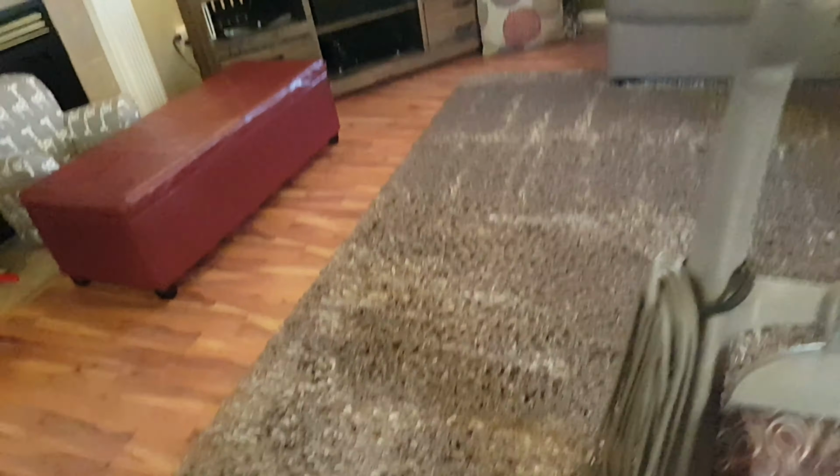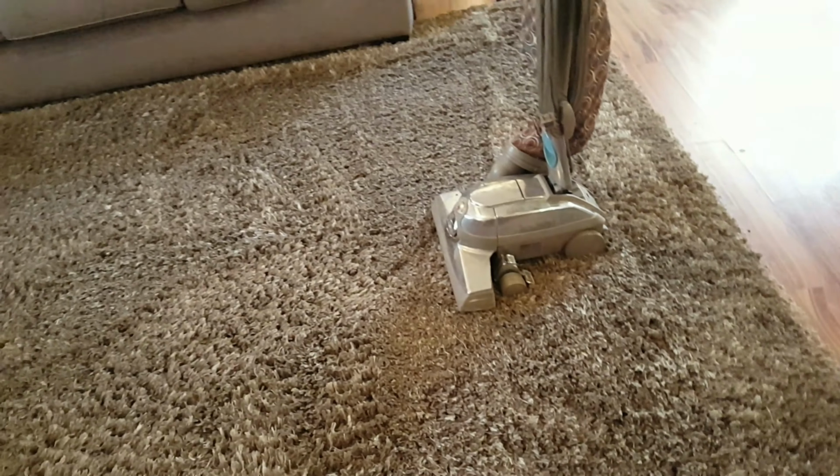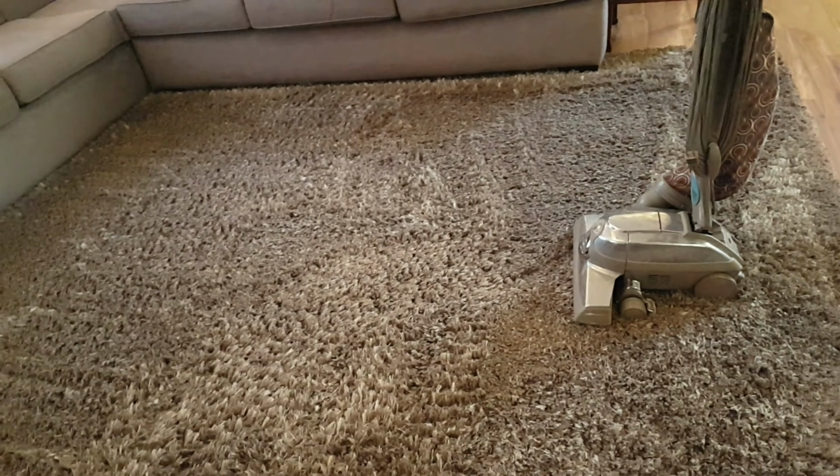However, I did call the customer, because if you look under the rug here, see all that debris accumulation? That is telltale signs that this rug has probably got a few pounds of debris in the rug itself. So I went ahead, I called the customer.